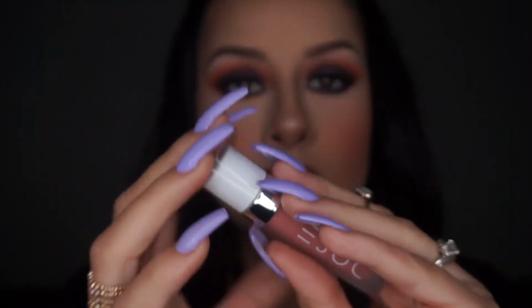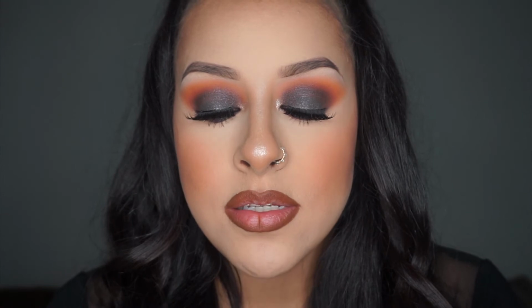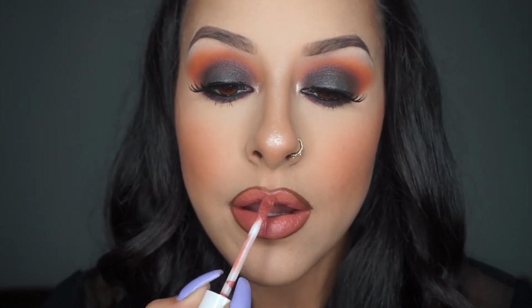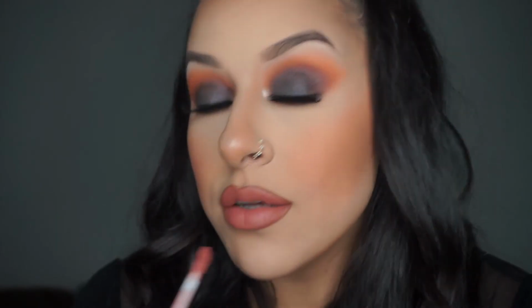Dose of Colors, that also came in my Boxy Charm for November. It is the shade nude mood. And we do need a nude for this look because we're doing a lot. So I always apply my lipstick on top of the lip liner, especially when it's this dark. You guys, I literally just gave myself a lip job.